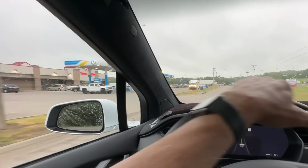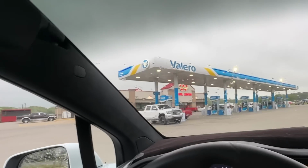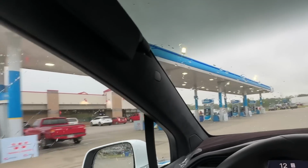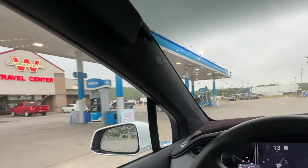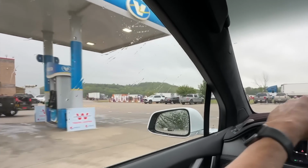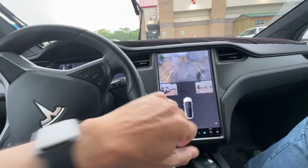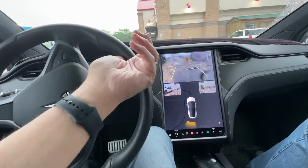Superchargers in the back here, it looks like. We're in another Valero. Thanks, Valero. Now your destination is on the left. And looks like probably another version 3 maybe. Let's hope. Put the points where you want them, and your car will follow.